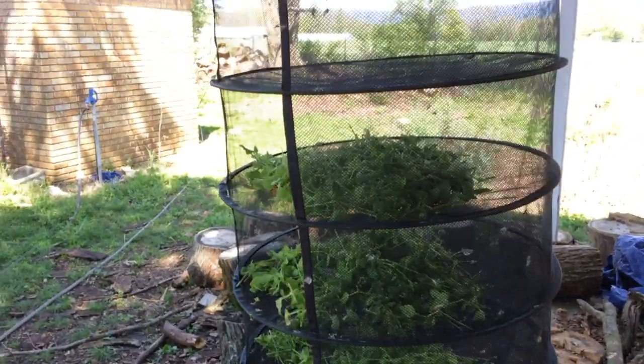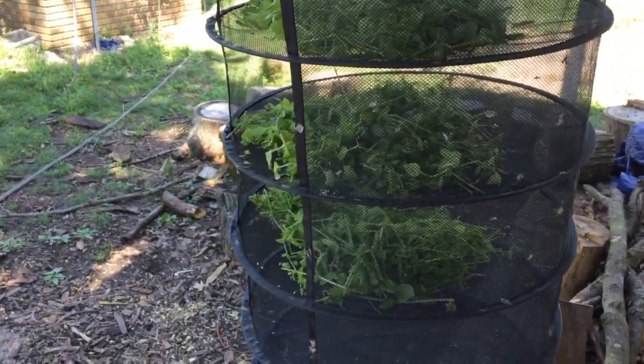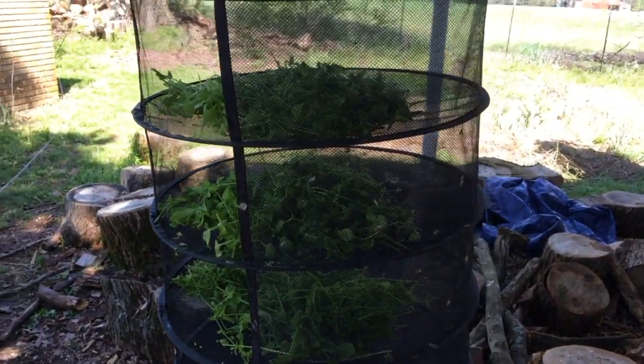I think rather than make juice, since I have so much of it here, I'll dry this and use it for nourishing infusions later on. So we're just going to dry this now.